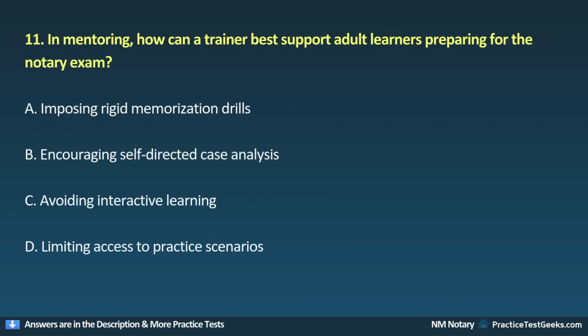11. In mentoring, how can a trainer best support adult learners preparing for the notary exam? A. Imposing rigid memorization drills. B. Encouraging self-directed case analysis. C. Avoiding interactive learning. D. Limiting access to practice scenarios.